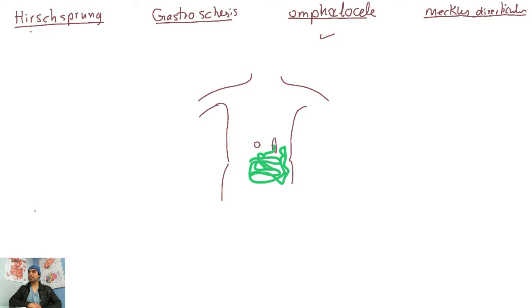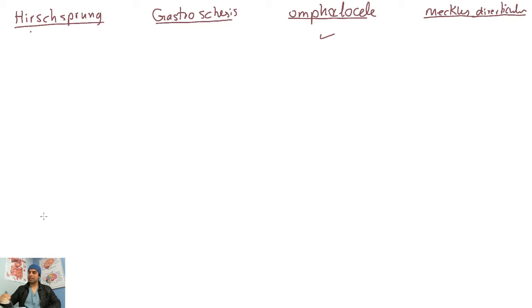Now, in gastroschisis, the abdominal content is not covered with a membrane or skin. With omphalocele, it is covered with a membrane, skin, or peritoneum. At the end of the day, in both cases, it's not a big deal. When a baby is born, you should be able to repair that. If you don't repair it, the risk of rupture, infection, and a lot of things could happen. So you put it back into its place and seal the defect.